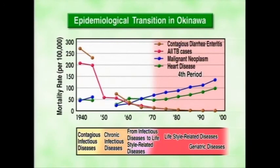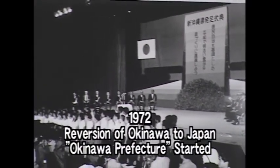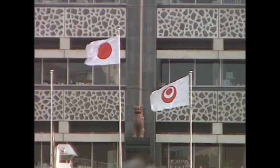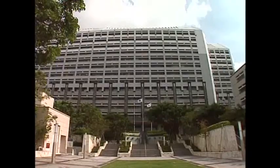After the 1970s, in the fourth period, lifestyle-related diseases became the prominent disease and geriatric diseases began to increase. In 1972, Okinawa reverted to Japan and became Okinawa Prefecture. Along with that, Japan's laws and systems in health insurance, health care for the elderly, and mental health were applied in Okinawa, thus Okinawa's health care was standardized.